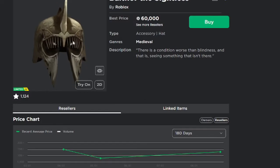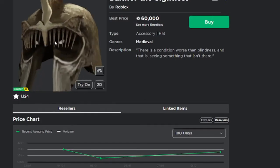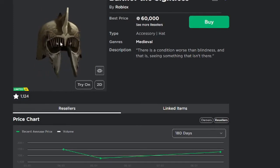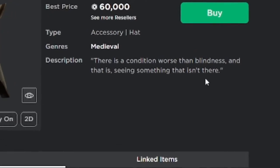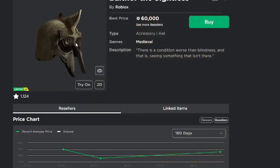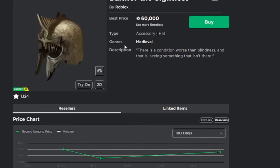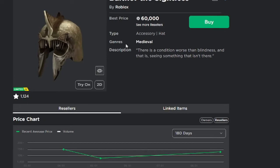But Baltha has a really nice texture. So it's called Baltha the Sightless, so I'm assuming that this hat is supposed to represent a warrior that can't see. There is a condition worse than blindness, and that is seeing something that isn't there. Well, I'd be pretty terrified to see something that isn't there, but yeah, this item looks really good for a 2013 item, I must say. This is another reason why I hoarded this item back then, but yeah.